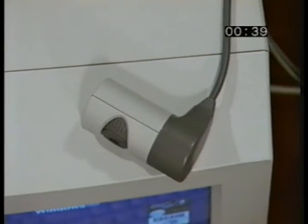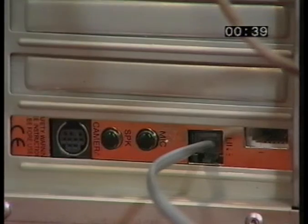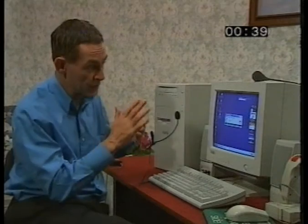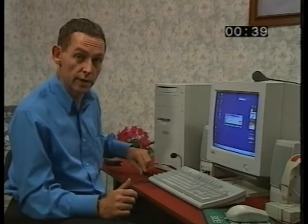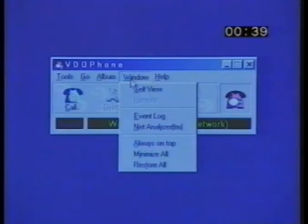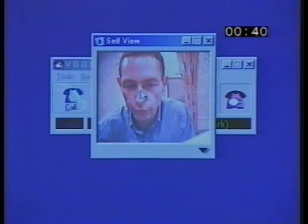Now, let's have a look at the video phone. This optional package uses a small video camera like this, which plugs into the modem or TV card. You'll also need a headset or a microphone as well. Even without the video camera, you can still receive video calls. So, connect your camera and run the video phone application. Select Window and Self View to display the camera view.